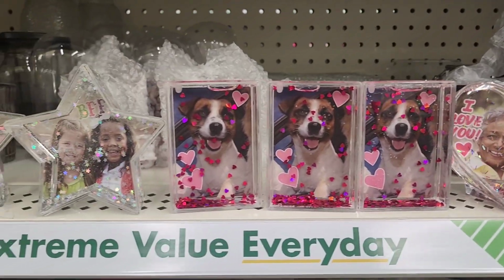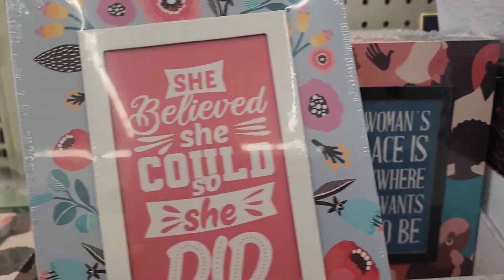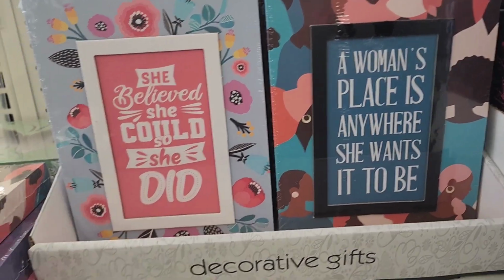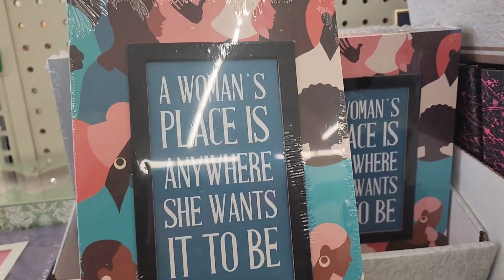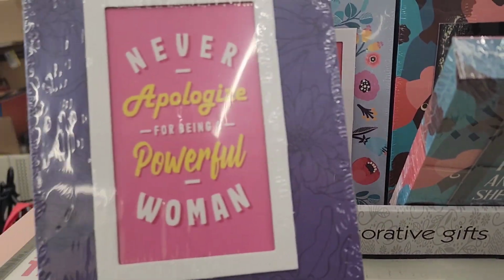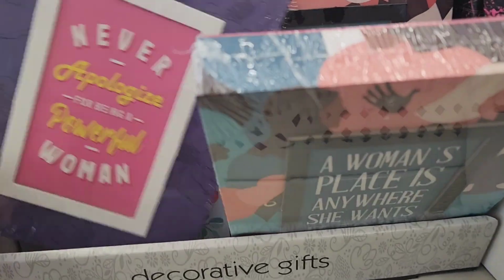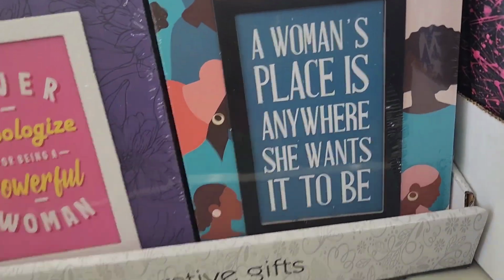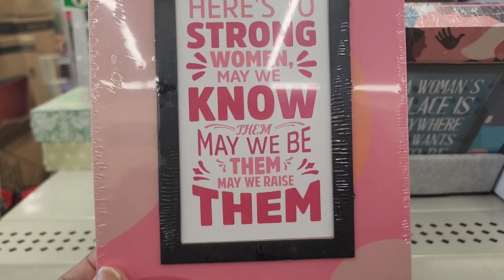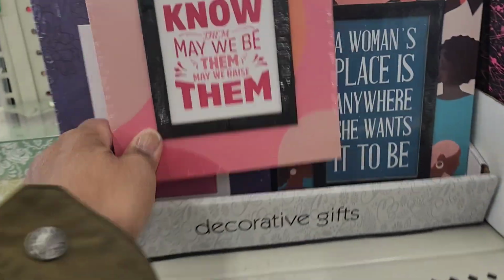Really pretty. These gifts here as well, these decor, she believed she could and she did. This is really pretty, amazing. Then they got this one here, a woman's place is anywhere she wants to be, so true. And then this one, never apologize for being a powerful woman. Absolutely. And this one is my fave, here's the strong woman. May we know them, may we be them, may we raise them. So true.